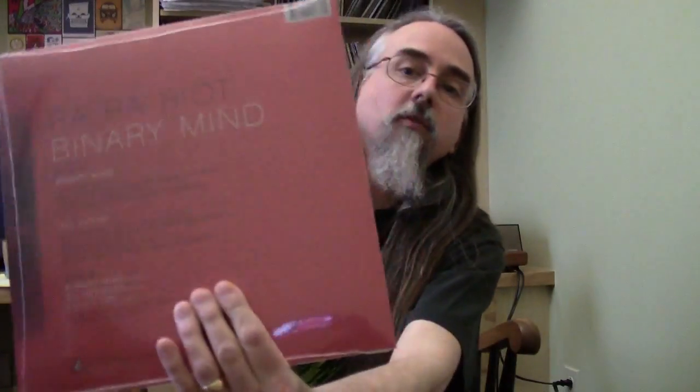Oh, Rah Rah Riot, 10-inch. It's red on the back. Download code, it says, according to the sticker. We got Grizzly Bear, Brian Eno. So this is going to be interesting remixes here.